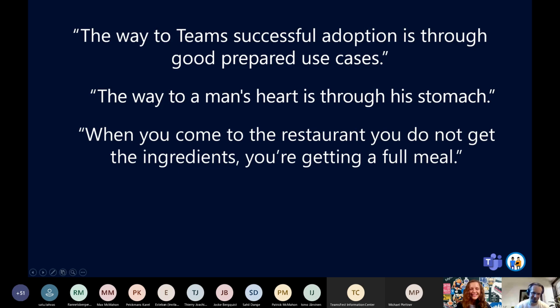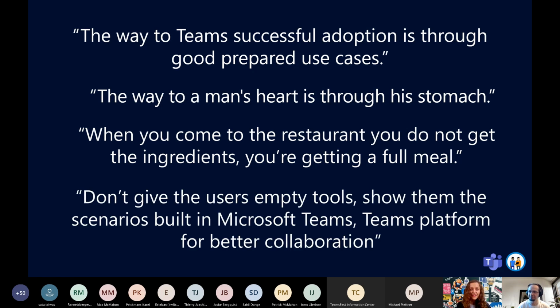Yeah, I think this one is very important. This is what we are saying to our customers mostly: when you go to a restaurant, you don't get the ingredients, you get a full meal. Therefore, from the adoption perspective and usage, it's really important to have a configured environment to make your users' life easier, to make them happy about Teams. And the last one: don't give the users empty tools, show them scenarios built in Microsoft Teams. Teams is a platform for better collaboration, and we are here to make this platform even better.